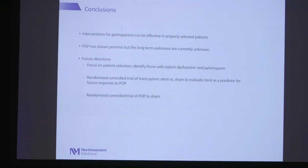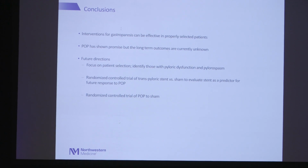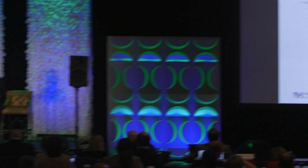So in conclusion, interventions for gastroparesis can be effective in properly selected patients. POP has shown promise, but long-term outcomes are currently unknown. So for future directions, we really need to focus on patient selection, really need to identify those with pyloric dysfunction and pylorospasm. We are starting to enroll patients very soon in a randomized controlled trial of transpyloric stent versus sham to evaluate the stent as a predictor for future response to POP.